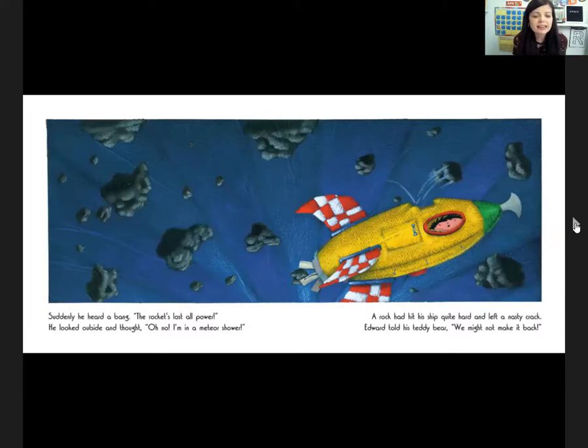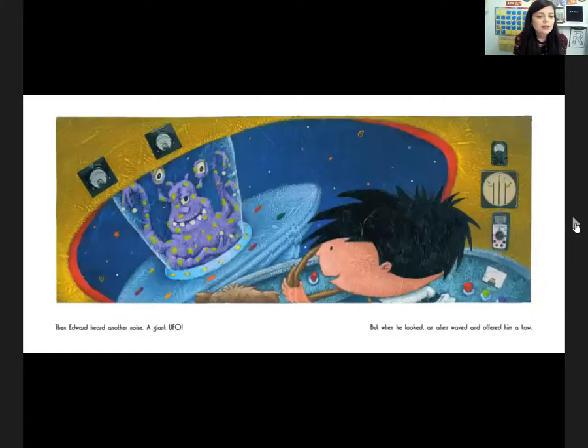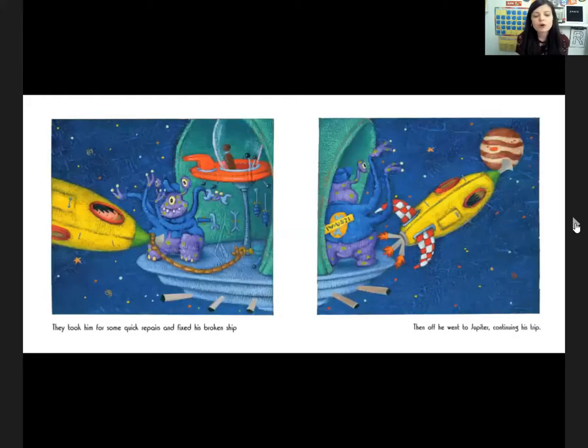He looked outside and thought, "Oh no, I'm in a meteor shower." A rock had hit his ship quite hard and left a nasty crack. Edward told his teddy bear, "We might not make it back." Then Edward heard another noise, a giant UFO. But when he looked, an alien waved and offered him a tow. They took him for some quick repairs and fixed his broken ship. Then off he went to Jupiter, continuing his trip.